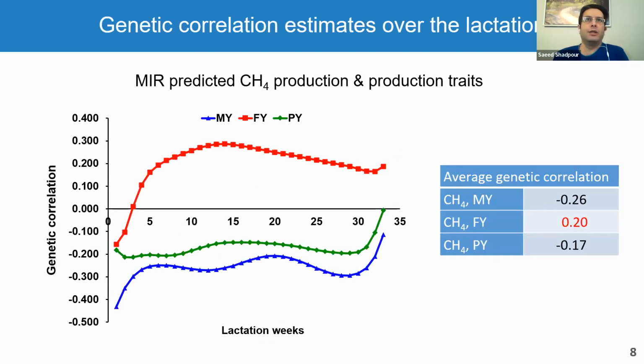Here we have the estimated genetic correlation between methane production and production traits. The estimated genetic correlation between methane production and fat yield varied over the lactation with an average of 0.20. The estimated genetic correlations between methane production and both milk and protein yields varied over the lactation and were negative, with averages of minus 0.26 and minus 0.17 respectively.